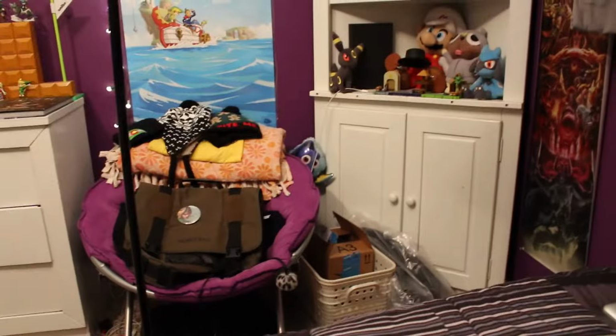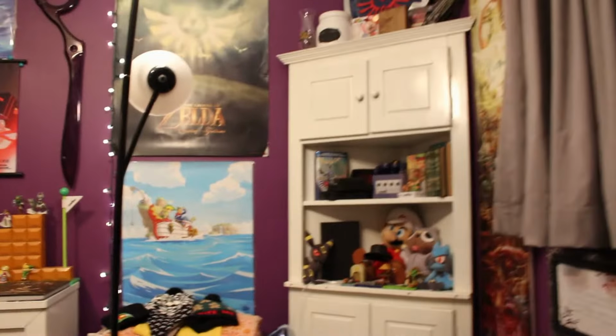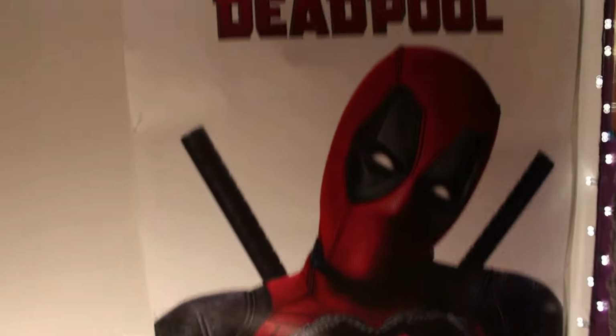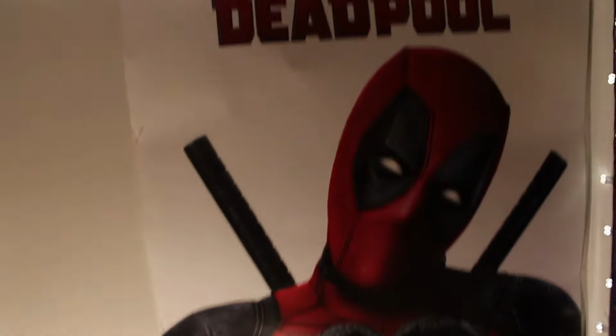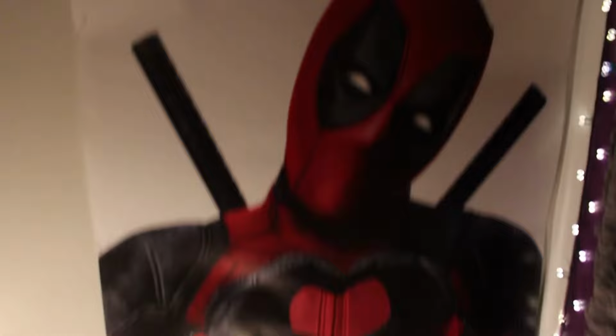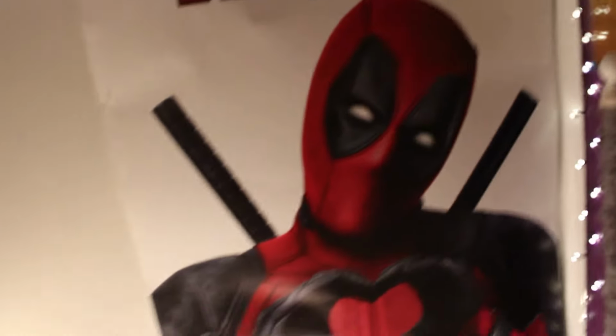And oh my god, I forgot to show you guys. Hold on, really quick. When you lay down on my bed and you go to sleep, you're greeted by the beautiful Deadpool. This is a giant poster, and I had nowhere to put it because it was so huge, so it's on my ceiling, so he says goodnight to me.